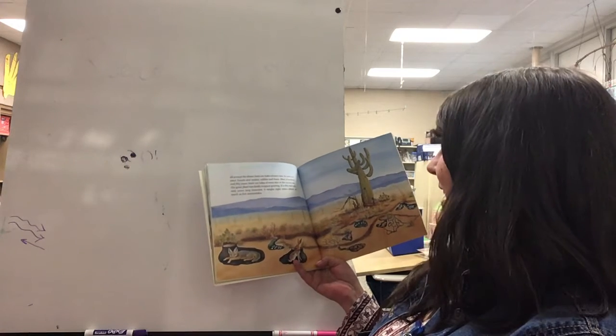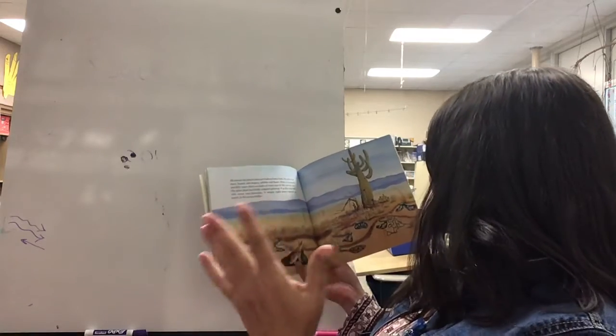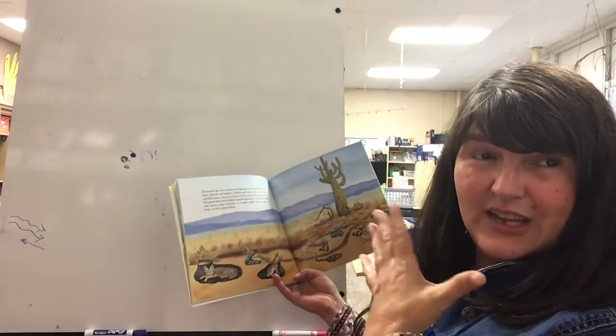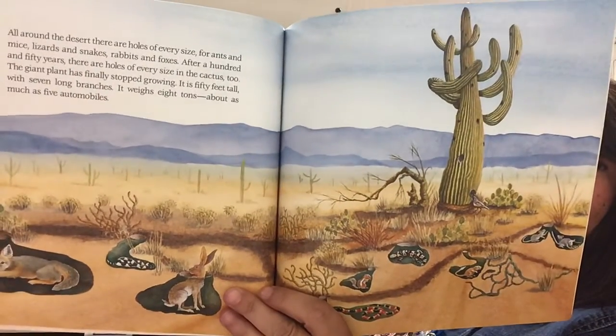It weighs 8 tons, about as much as 5 automobiles. So this cactus weighs as much as 5 cars. Look at all the holes under the ground.